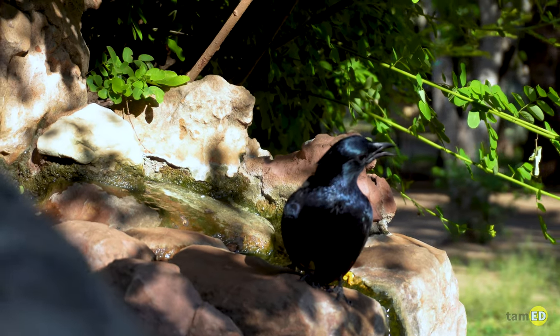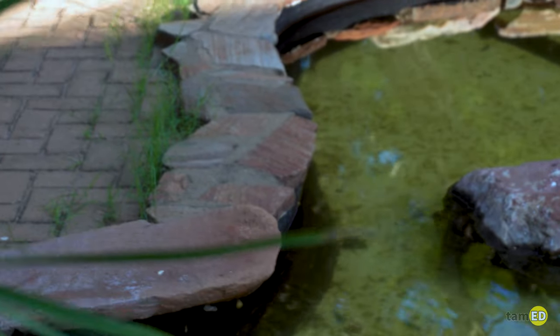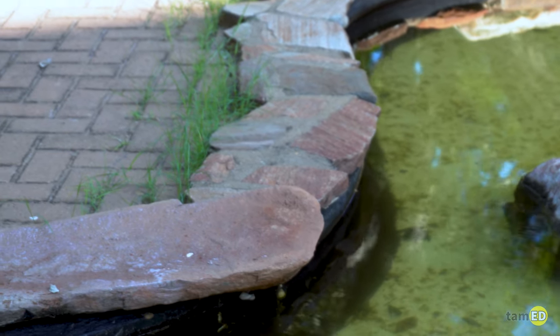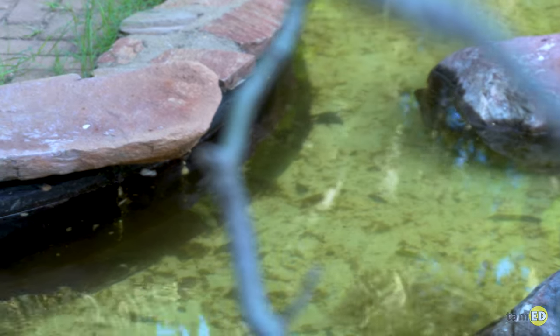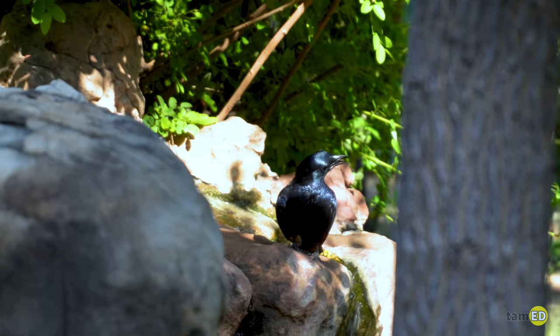Oh, look over here. One is bathing. Just around the corner. Go down here. Just hang on. Okay, we need to camouflage. So right there, now I know why they are here. So these birds came over to take a bath. It seems like they are a couple, a male and a female.